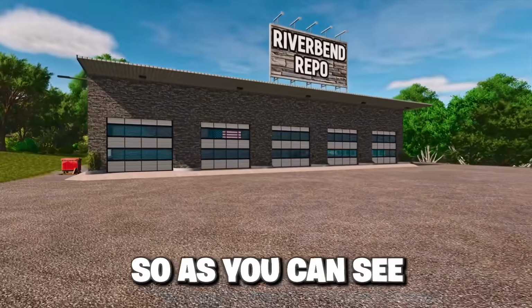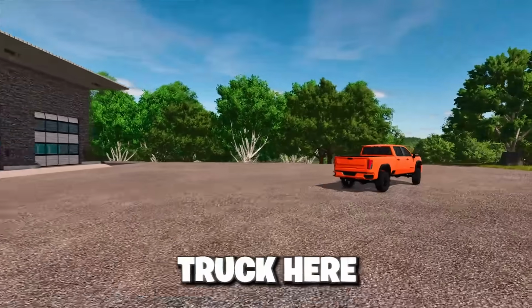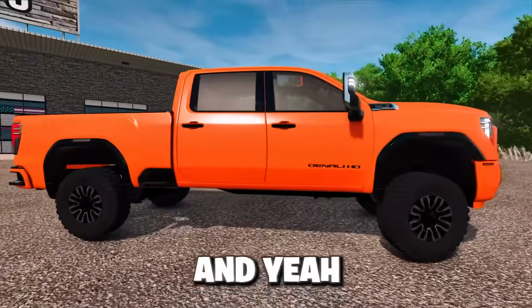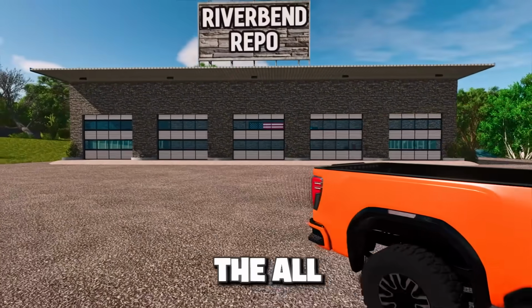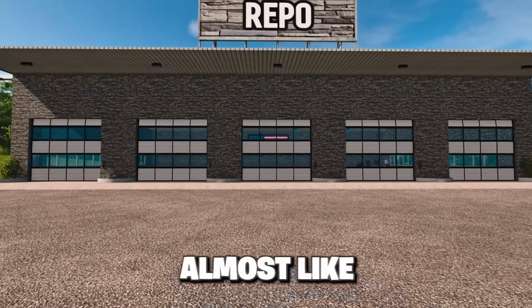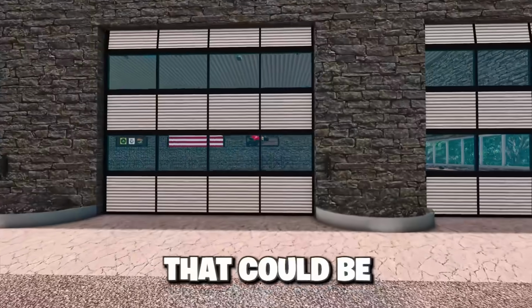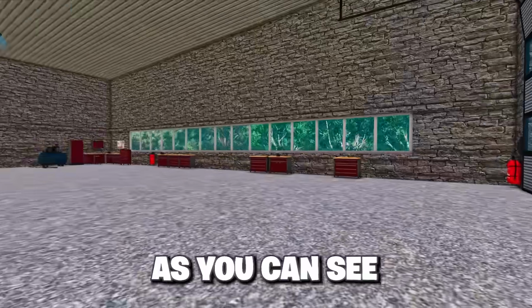All right, guys, so as you can see, the shop is empty. The only thing that we kept is our GMC pickup truck here, the good old work truck. And yeah, this thing holds up good. I think we're going to keep it, but we are building an all blacked out fleet for the repo shop. This thing's going to be completely stealth, almost like a Batman repo shop. That could be the name for it. But anyhow, let me show you guys how empty this place is. As you can see, there's nothing left.